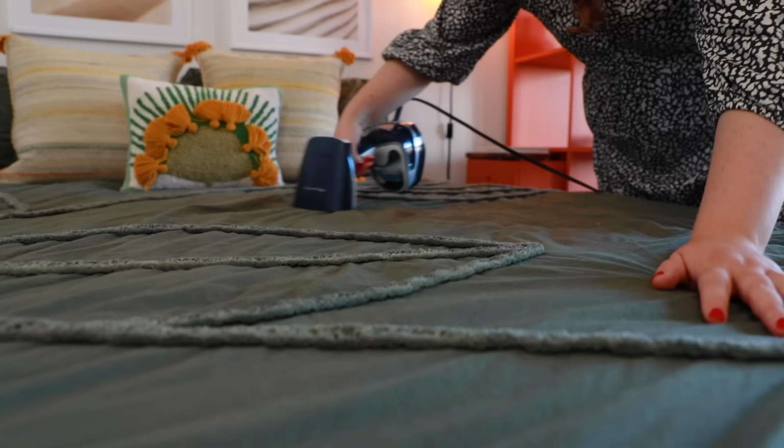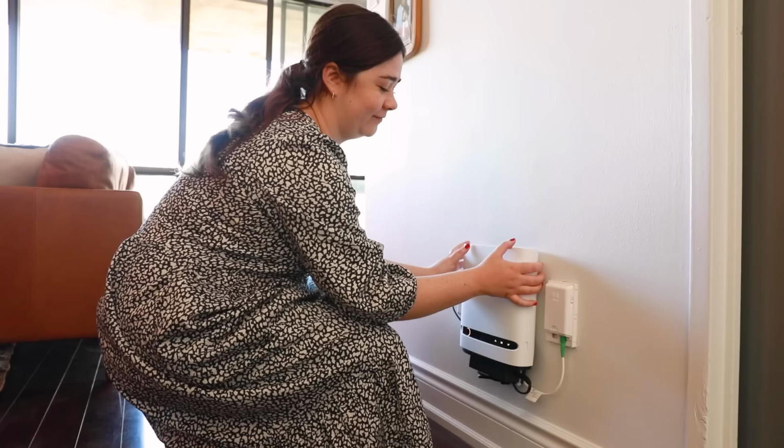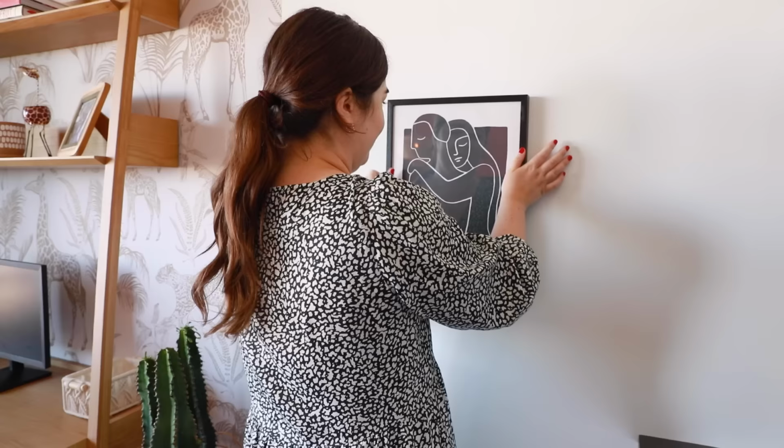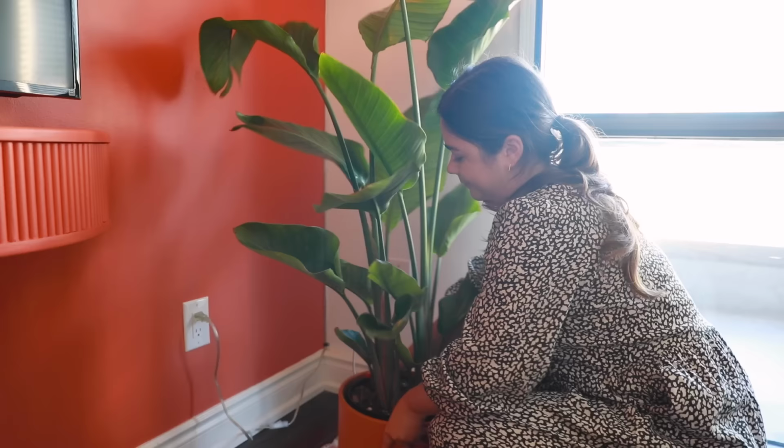Time to move on to the finishing touches. The first thing I'm doing is steaming the bed so it looks really crisp. I'm adding in these three hooks for her entryway. Graham has mounted the modem on the wall to hide the cords, and I'm adding this poof Ricky had already. I'm hanging one more Desenio print and completing the kitchen breakfast nook with two stools. I'm placing some Jungalo cushions on the sofa. This gorgeous Birds of Paradise plant in the corner.